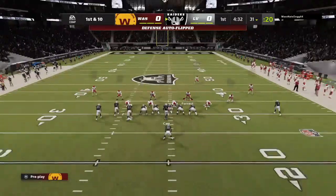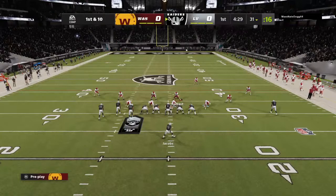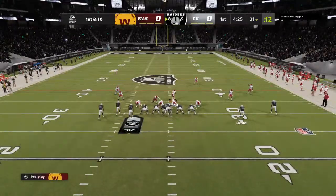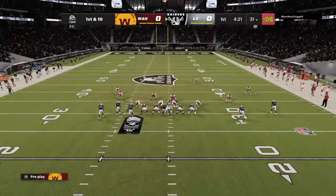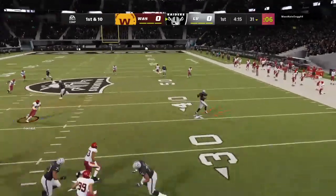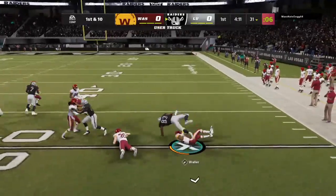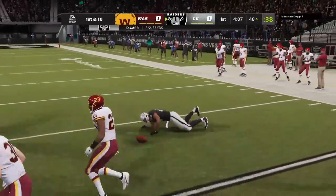Line of scrimmage, the 31 now on 1st and 10. To throw, it's Carr. Got a man open. It's Darren Waller. And he'll be taken down, but not before they work it across midfield.